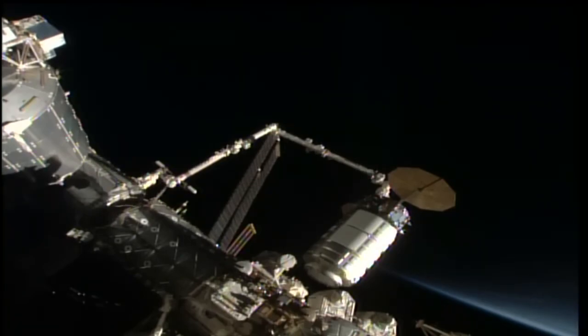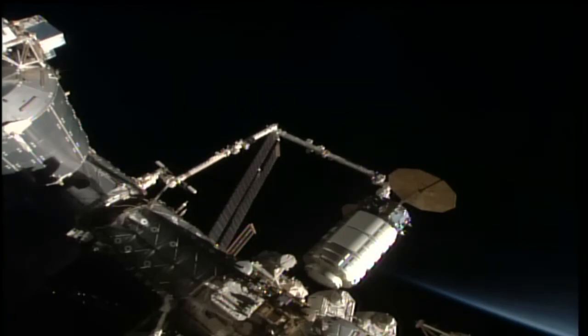Mission control teams had a tally-ho of the vehicle after 3 a.m. Eastern Time this morning. It conducted a series of burns that brought it to the International Space Station.